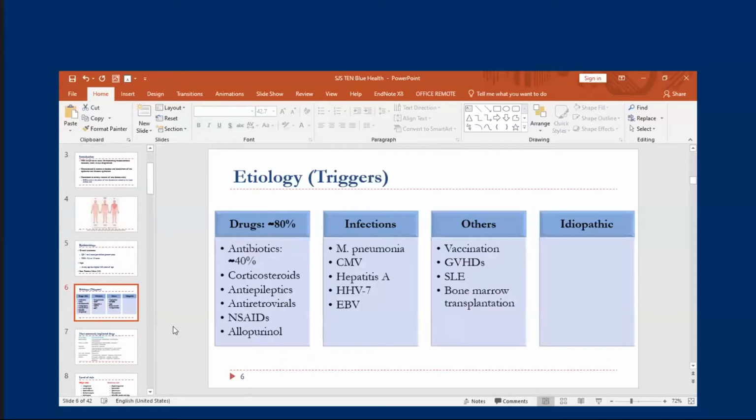So first, to see the etiology or triggers that can cause Stevens-Johnson syndrome or TEN, around 80% are caused by drugs, the main one being antibiotics. The sulfa drugs are said to be the main cause of Stevens-Johnson syndrome and TEN, followed by other drugs like steroids, anticonvulsants, especially the aromatic type of anticonvulsants, antiretrovirals like nevirapine, non-steroidal anti-inflammatory drugs, which we'll see in detail, and allopurinol, said to be the top one in causing Stevens-Johnson syndrome and TEN.